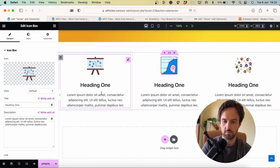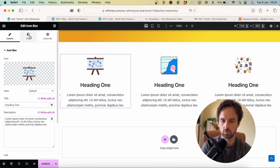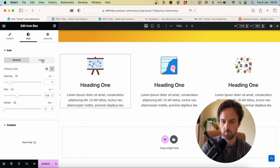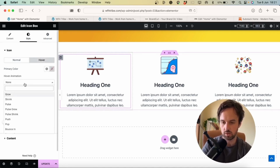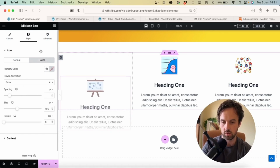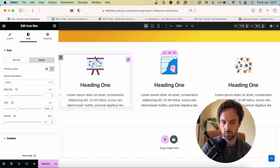One more final animation we can add to these is if you click on any of the pencils and any of the icons and then go to style, we can scroll down and select hover. This will allow us to add a hover animation. So if we come down here and select, say, grow, now once we hover over it, it's going to grow a little bit.